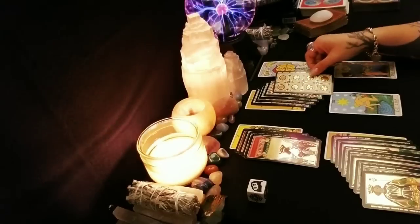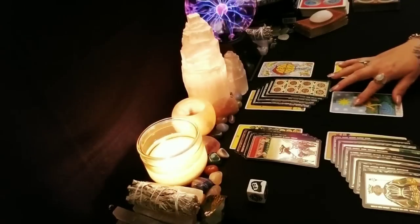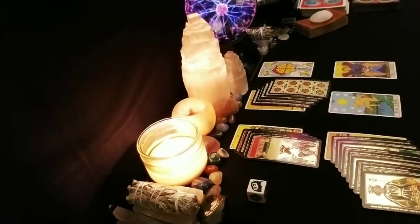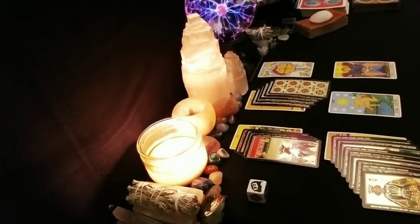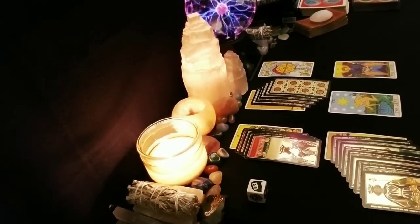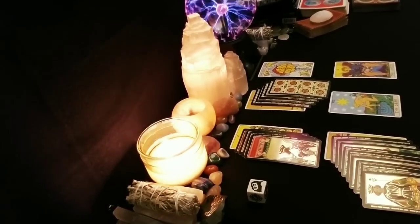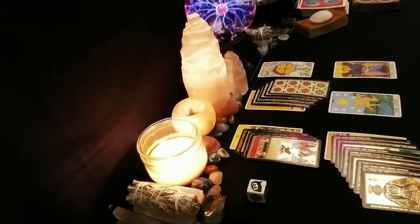The Eight of Pentacles in the reverse. Looks like it could involve a money, material type of situation. Maybe you're having very unfulfilling work. Maybe you're doing a lot of work and you're not making a whole lot of progress.